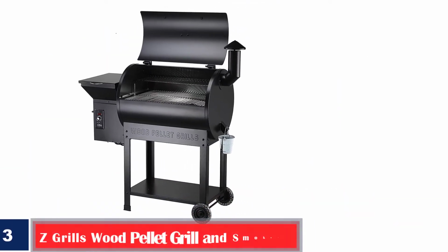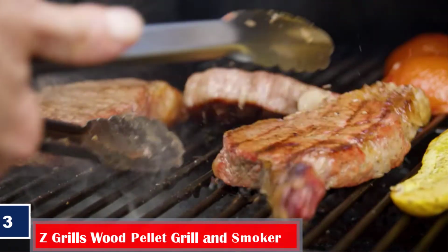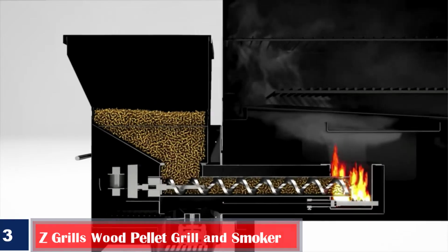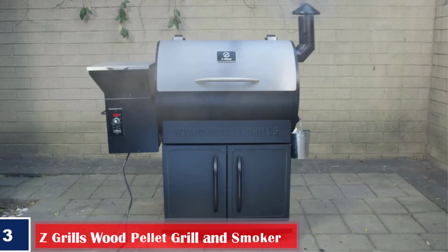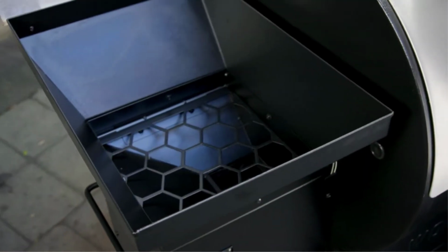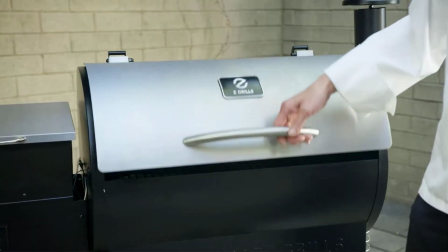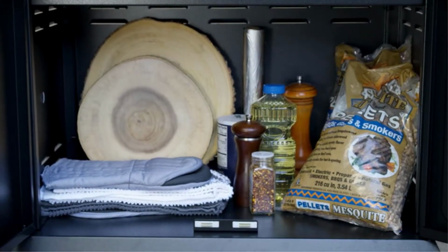Number 3. Popular pellet grill on Amazon. Z Grills wood pellet grill and smoker. Z Grills has been making grills for other brands for over 30 years, and in 2017, it started selling under its own name, which allows for its competitive price point. This pellet grill has over 1,000 reviews and a 4.5-star rating on Amazon, and it offers a stainless steel build with a large 700 square inch cooking surface and a 20-pound hopper capacity. It has updated temperature controls and ranges from 180° Fahrenheit to 450° Fahrenheit.